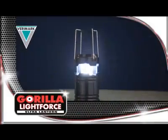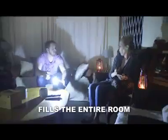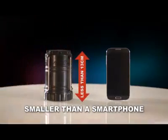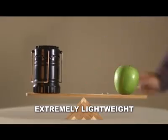Gone are the days that we need to rely on lanterns like these when there is a power outage. Introducing the new Gorilla Lightforce Ultra Lantern. It is so bright that it can fill an entire room. This modern lantern is so compact that it collapses smaller than a smartphone and is incredibly light in weight.